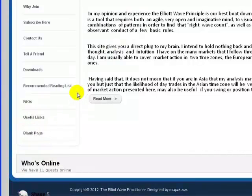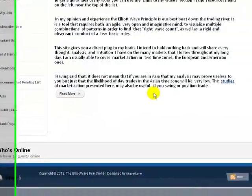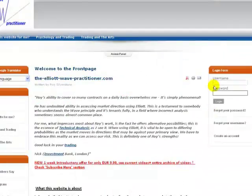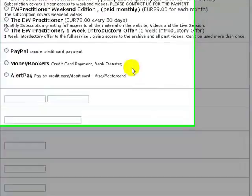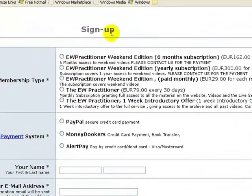Blank page, inconsequential, and that's where you open the account. You see, you just right here, create an account. In fact, that's the login. Once you get your login details, it comes up with the sign up.